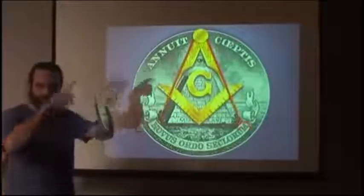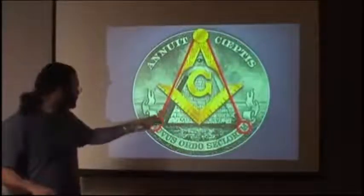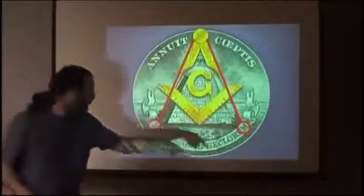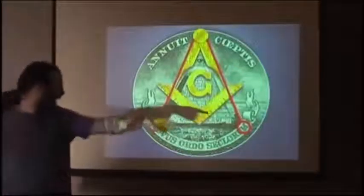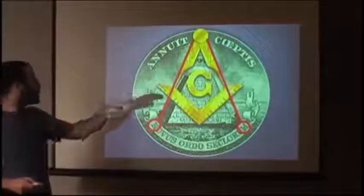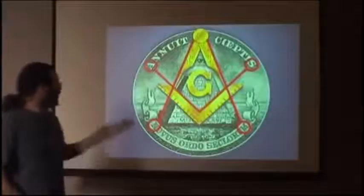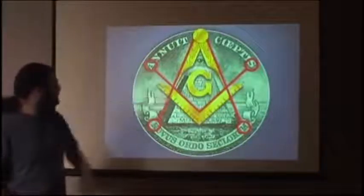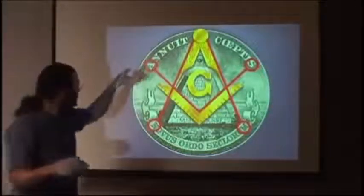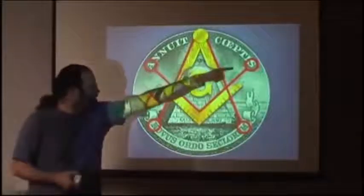So we go down the compass edges, and we see that the compass points point to two letters, the two end letters of this sash. N and M. N from novus, M in seclorum. Then we go up the place where the square is used to measure from, the inside edge of the square. And we see that that also points to two letters, and they are also both on the opposite edge of this phrase, annuit coeptis. So we have the A in annuit and the S in coeptis.